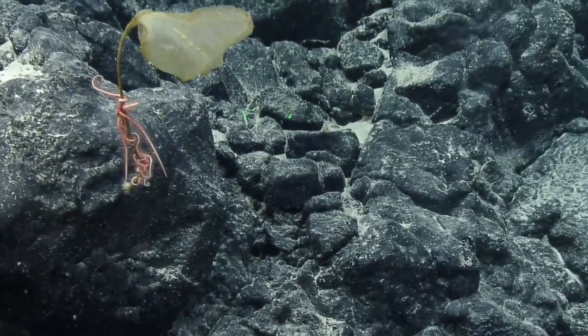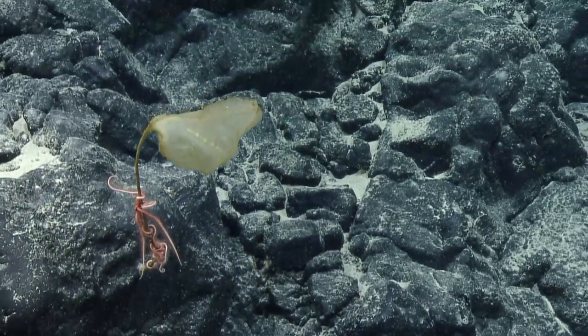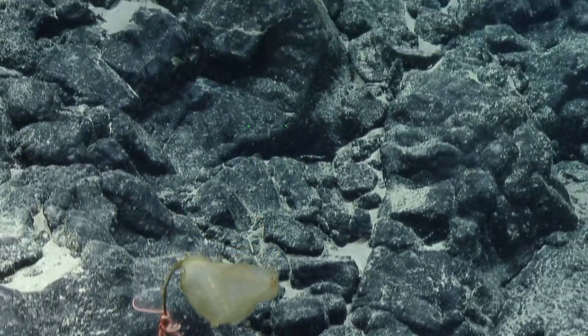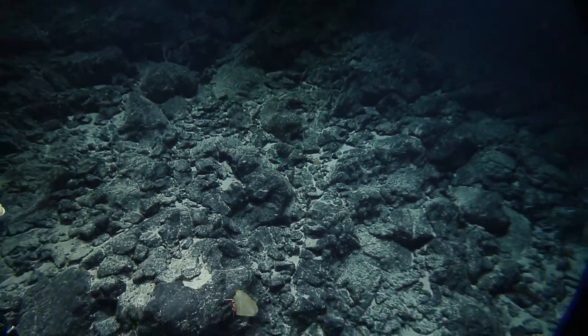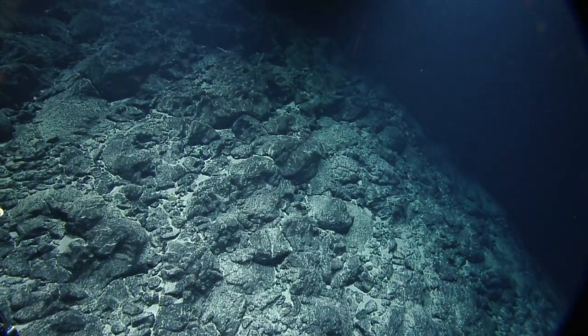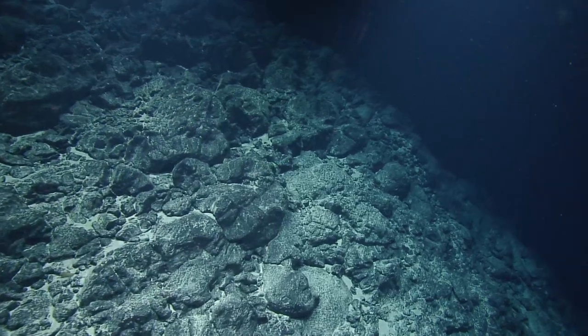Cool. So we're halfway through that move. Actually, no, we're three quarters of the way through the move. Almost done. 10 meters left. I think one of these, or something very similar, was collected during the Kingman Palmyra cruise earlier this year. Yes, I believe it was.